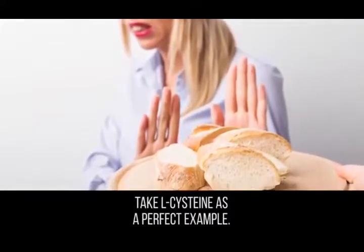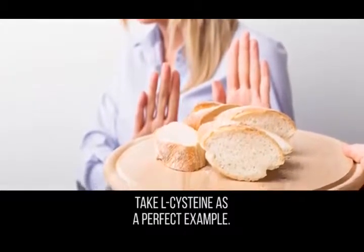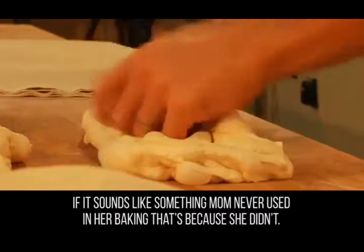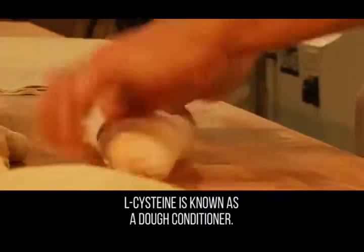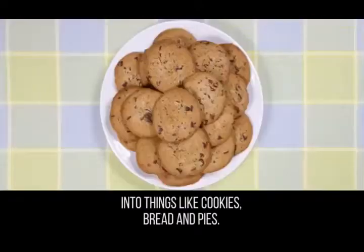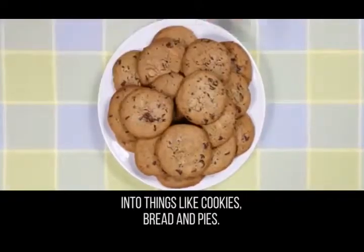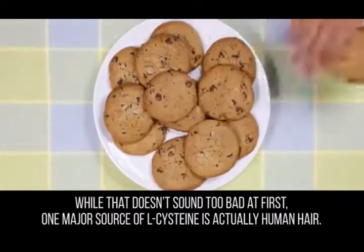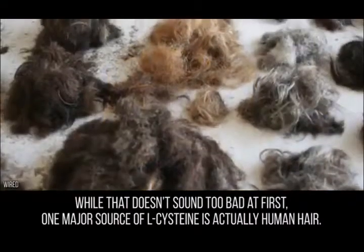Take L-cysteine as a perfect example. If it sounds like something Mom never used in her baking, that's because she didn't. L-cysteine is known as a dough conditioner. Its purpose is to soften commercial dough so machines can better manipulate it into things like cookies, bread, and pies. While that doesn't sound too bad at first, one major source of L-cysteine is actually human hair.